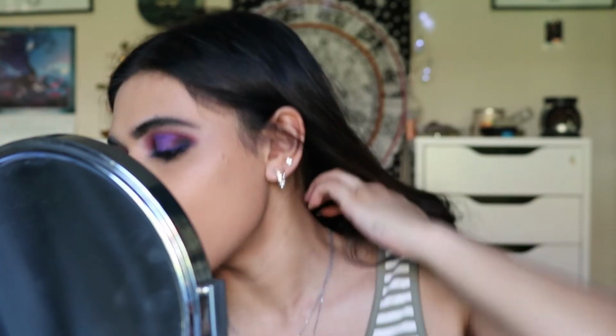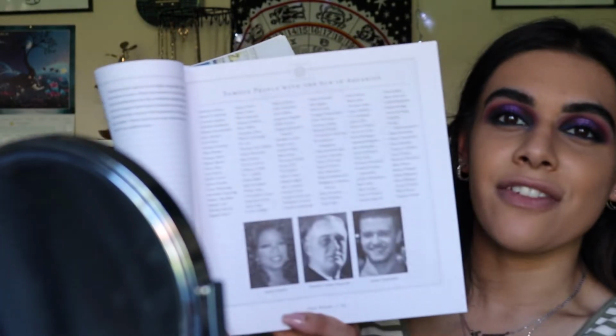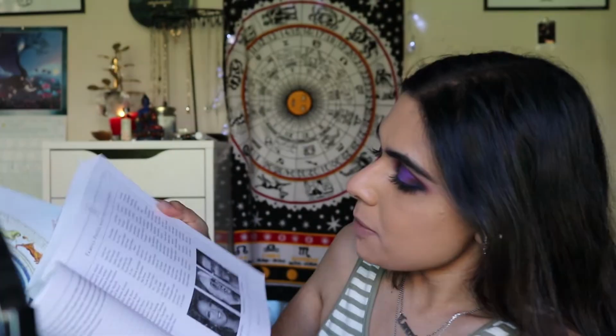Something I love about this book that I've got is that it gives you a whole page of famous people in whatever sign you're looking at. So in the Aquarius one, some famous Aquariuses, if you didn't know: Oprah Winfrey. I've never really watched her show, it's not really a thing we get here in the UK, so I don't know much about her, or if she is very Aquarius or not. I'm pretty sure Ellen is an Aquarius, she seems like an Aquarius. Justin Timberlake, and Jennifer Aniston. She's an absolute babe. She's an Aquarius.